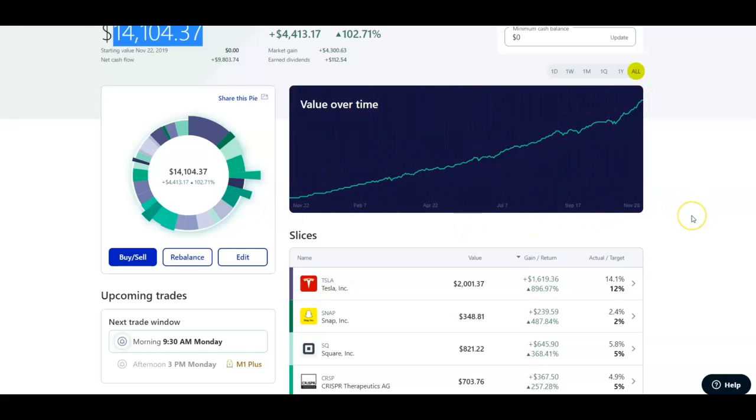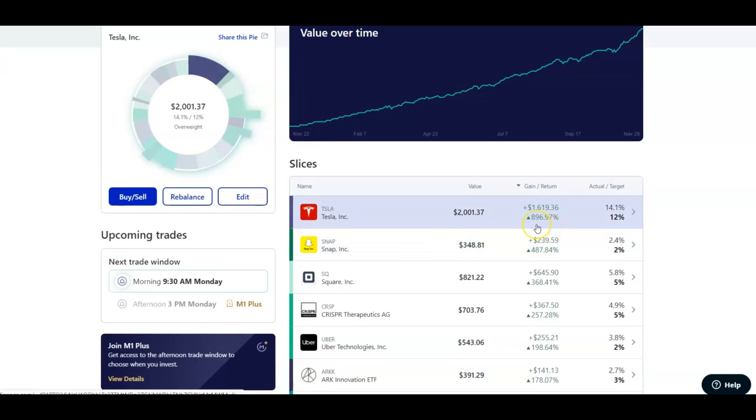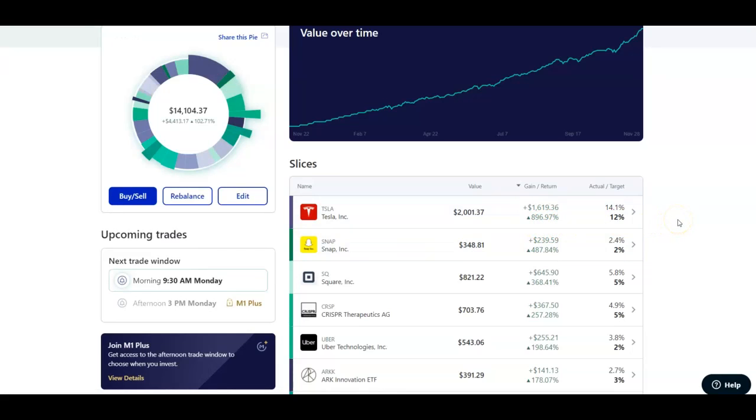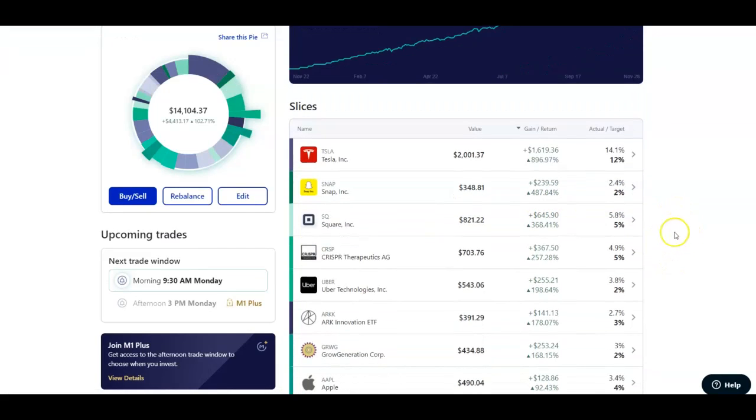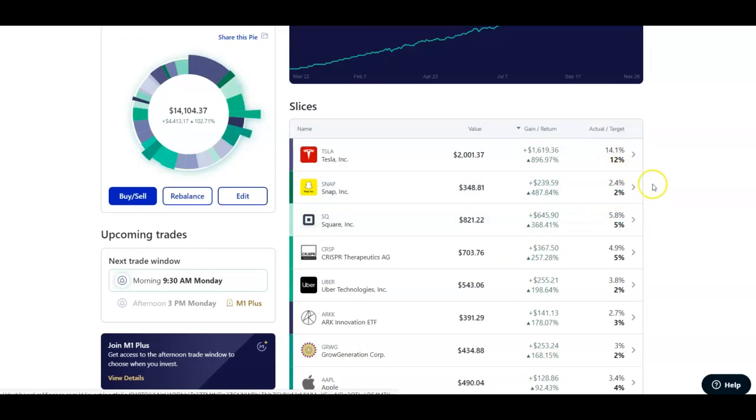But if we scroll down here, let's take a look at some of my holdings. Of course, my biggest holding is Tesla, and Tesla is up 896% since the start of this portfolio. My second one is Snapchat. It is up 487%. I only have 2% in there, but I wish I would have put just a little bit more in that one.